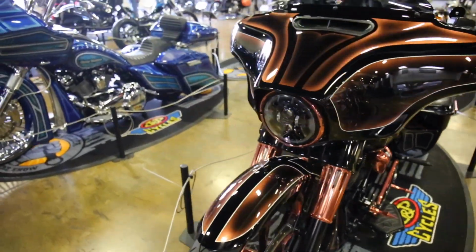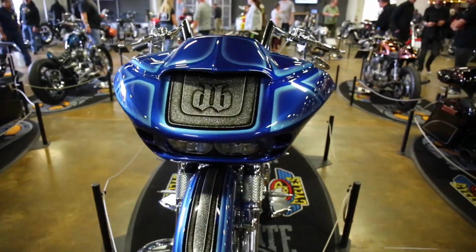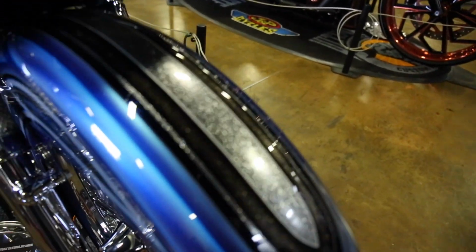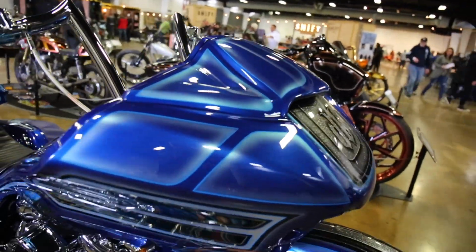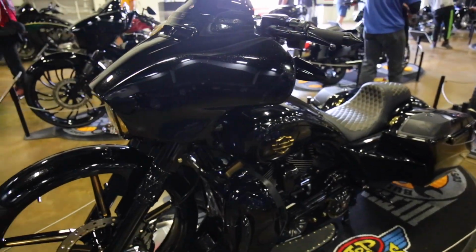Look at these front wheels. These things make me want a Harley. Kind of looking like a low rider Harley scene over here. That flaked out paint. Metallic flake it looks like. DB, whoever DB is. Tag them in the comments. You guys are building some really cool looking rigs over here.